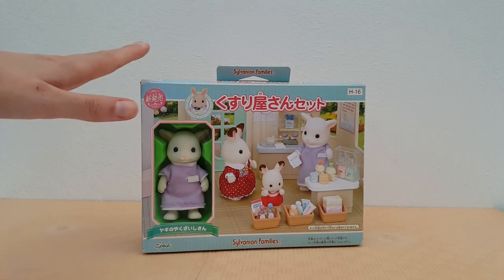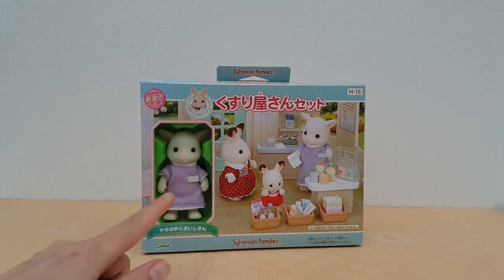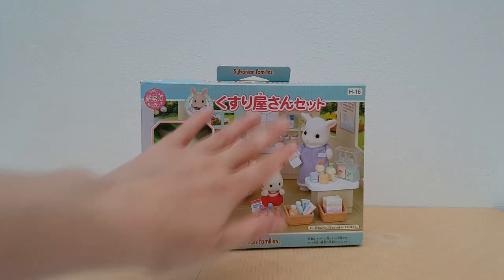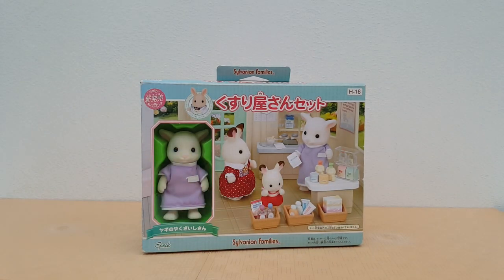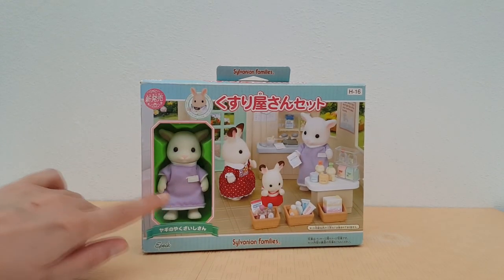So at the time of making that video, I didn't realize this version existed, but this version is from 2013 and it comes with this really adorable pharmacist who is a Brightfield goat. And all the rest of the accessories are exactly the same. The only addition is this figure, and there might be some slightly different colours on the accessories and bottles and things. I'm not 100% sure, but essentially it's the same set with an added figurine.